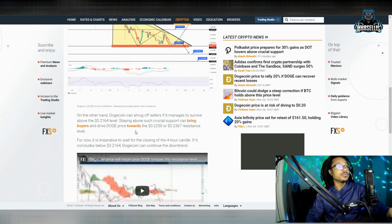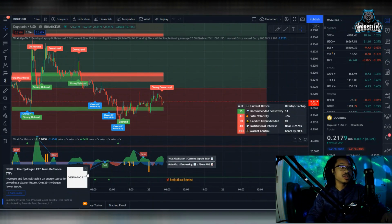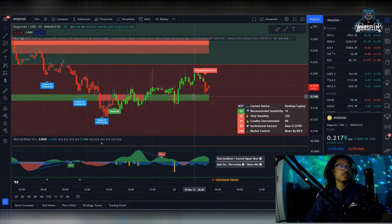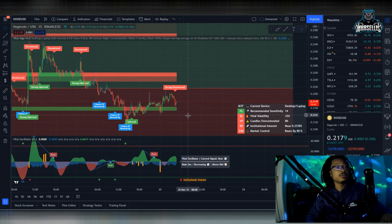So right now, as you can see, if Dogecoin goes below 2164, it's going to continue the downtrend. If it stays above 2164, it's going to go on an uptrend. Now, right now, you can see we're at 2179, so we're going to stay above it for right now. And this green area of supply and demand is pretty much that area they're talking about. If we go below this green supply and demand bar, we're not going to have as much demand for Dogecoin, and we're going to go down on the downtrend. So that's pretty much what I got for that.